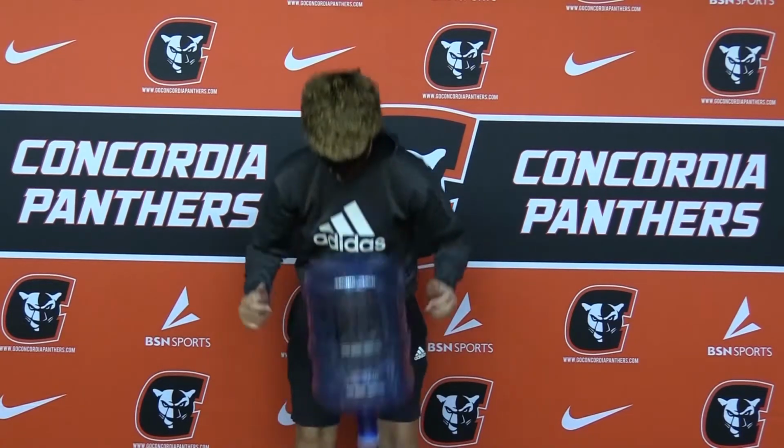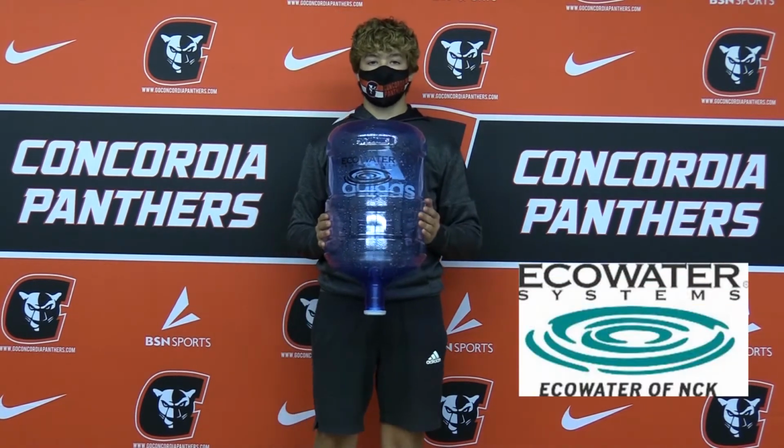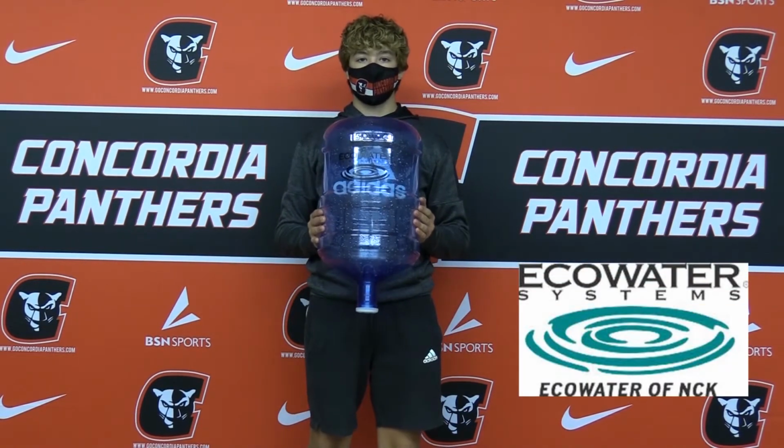We are grateful to have these new stations and the ability to fill our water bottles. As with everything new, please treat them respectfully and properly so that we may use them for years to come. Here's a quick thank you to Echo Water for the 5-gallon bottles and dispensers. Thank you, Echo Water, for the dispensers and 5-gallon jugs of water that you donated to the school.